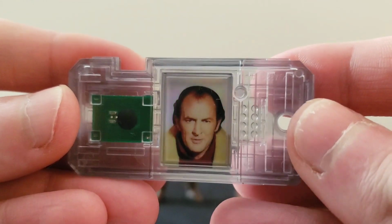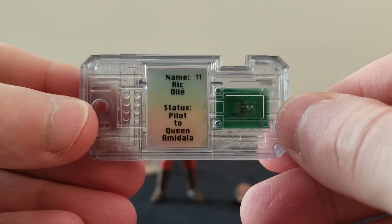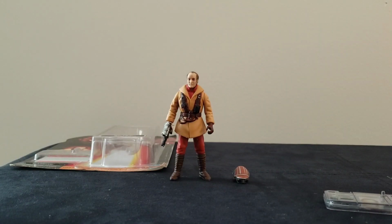Of course, the stand here. And Ric Olié, pilot to Queen Amidala. And let's see what his voice lines have to say.